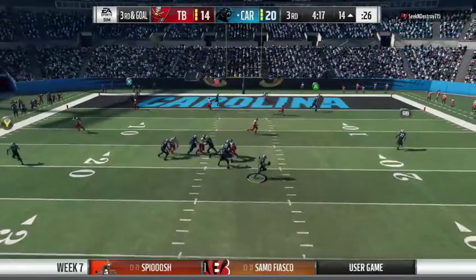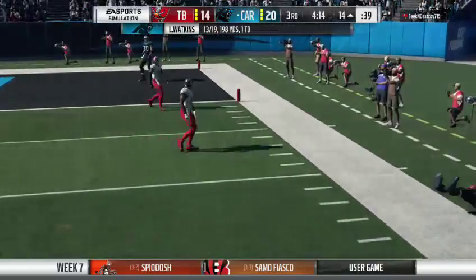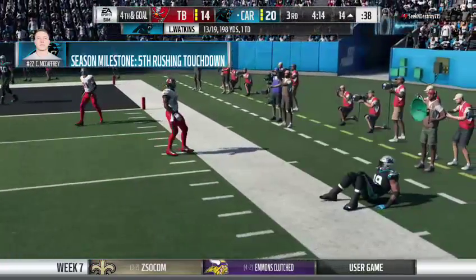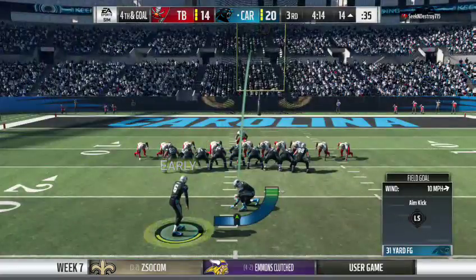Now back to throw. Flushed out right. And it's going to be incomplete. He was able to catch it there on the right sideline, but out of bounds, says the line judge. And it's going to bring up fourth down.